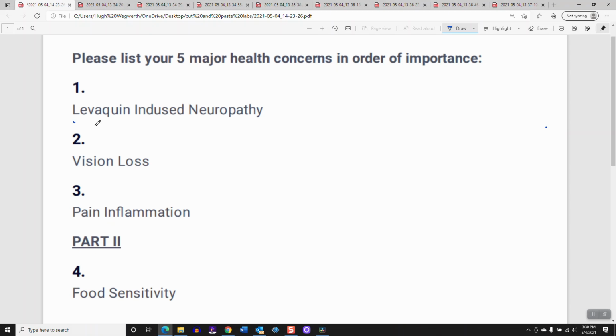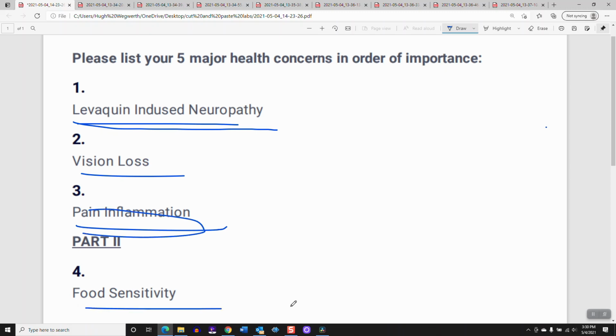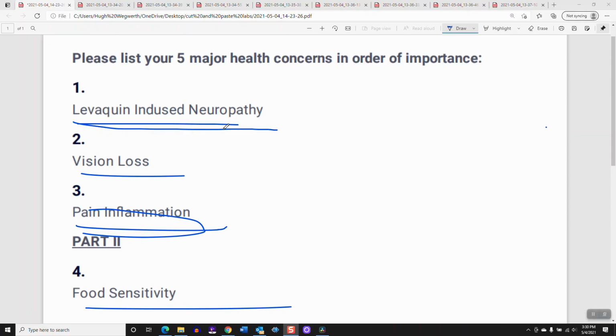Okay, so this is his initial paperwork. He has damage by antibiotics. He has vision loss, pain and inflammation all over his body, and food sensitivity. So one of the things that we did when people come to me is I do an organic acid test, I do a mold test, and then I do very extensive blood work. Now, in this demonstration, I'm only going to show you the organic acid test, and then I'm going to show you his blood work, and it's just going to be little pieces of the most important things that I found and how it relates to him getting better.